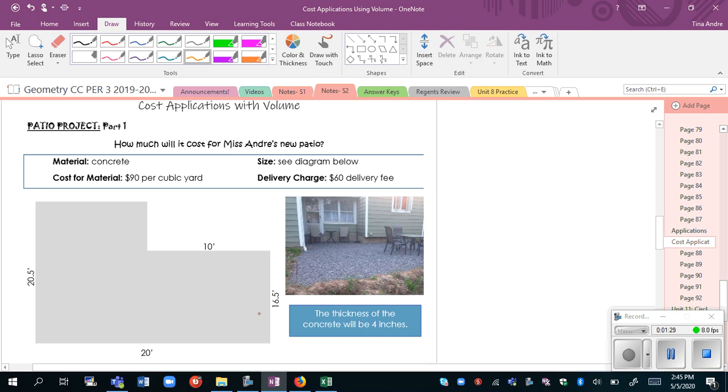Some other things to consider here is the cost for the concrete. So how much does the concrete cost? If you look up typical cost for concrete, $90 per cubic yard. What's interesting about this is notice that it's measured in cubic yards. Hopefully right away when you see cubic, you're thinking volume. Remember, volume is cubic units. If I was talking about area, it would be measured in square units. So since it's telling me cubic yards, that means it's a volume. So I need to figure out the volume in cubic yards, and then I'll be able to figure out the cost from there.